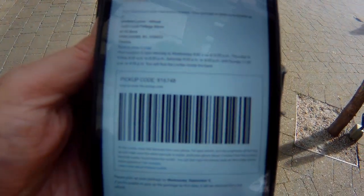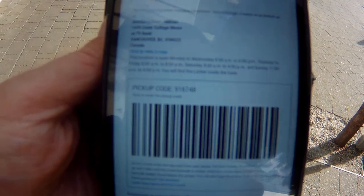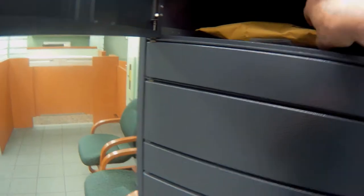Okay, what I did here was take a picture of the email they sent me, and this is the barcode, and just above it is the number. So I'll go in and type that in, or I'll scan it and we'll see how it works. Okay, down here is the scanner. There, all done.